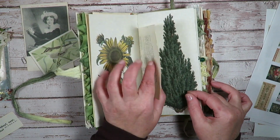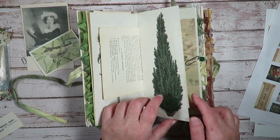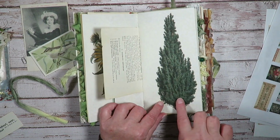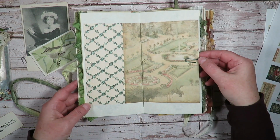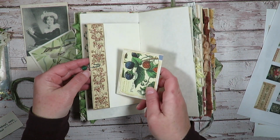Another write-on onto the parchment. This is also from that Italian language book. And I love the cypress trees. I'm a big fan of Under the Tuscan Sun movie, so if you've seen it, you know what I'm talking about with the creepy Italian trees. In the center of the signature here, little paper clip with a glass bead.